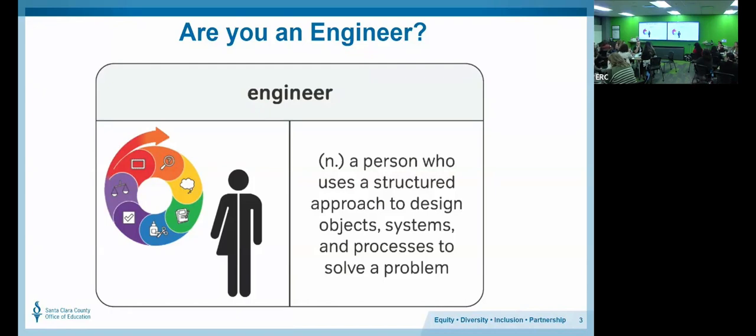setup. Okay, can you popcorn over to a table that hasn't shared yet? This will be our last table.